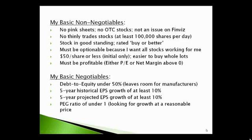Stocks in good standing. I don't know about you, but I have a hard enough time with stocks, and to start with a stock that already has institutions up in arms is just not a way to invest, as far as I'm concerned. So I want stocks that have buy or better ratings with the analysts. It's going to be a lot easier that way.